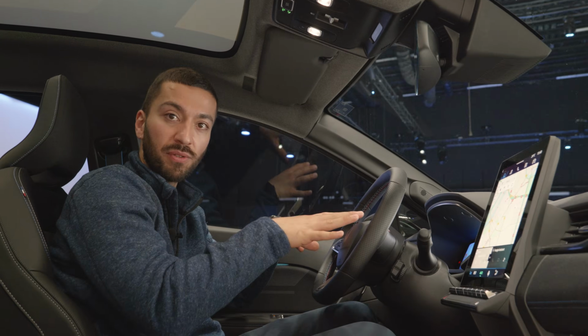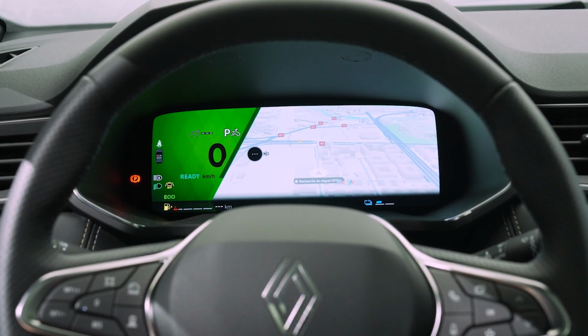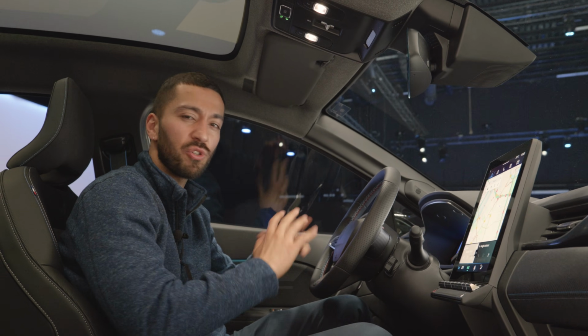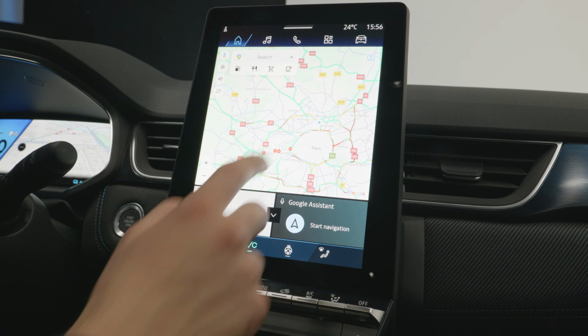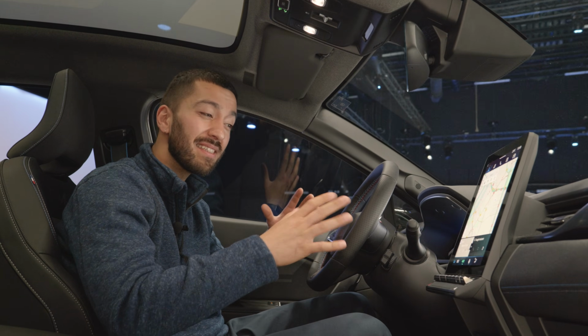But let's talk about the screens first. Now, as standard in the UK, we get a digital screen in front of us, which is lovely and high definition, and I've got it set currently so it's showing a widescreen map, which is great for sat-nav. And then in the middle, we've got a Google-powered infotainment system, which means it's fast, it's also customizable, and it's really easy and simple to use.